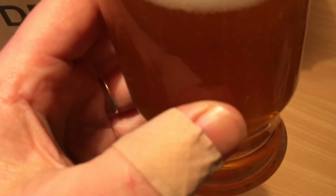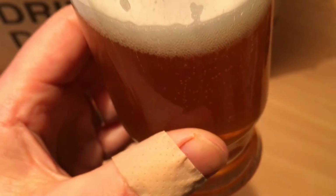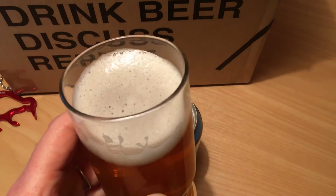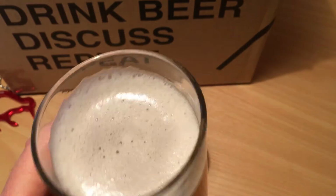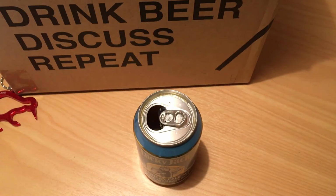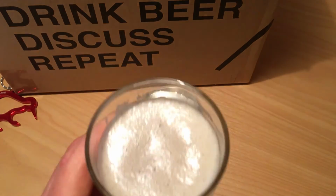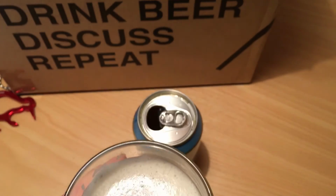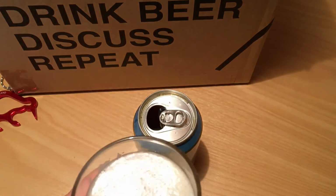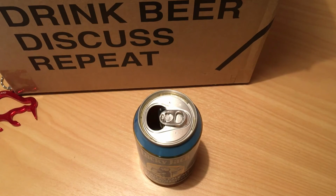Slightly cloudy, and pale ale. It's a sort of medium pale brown ale, I'd say. But that grapefruity pine resin smell is absolutely the first and only thing that I get on the nose. I certainly haven't picked up any elderflower yet, but then again, I'm not 100% sure that I'd know exactly what an elderflower smelt like. So there you go.